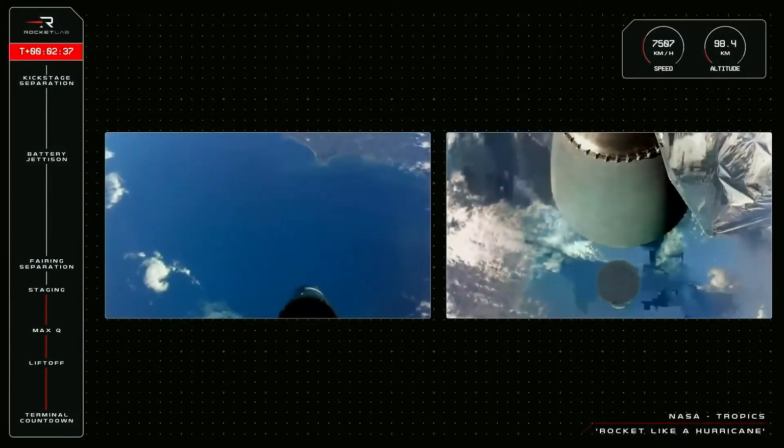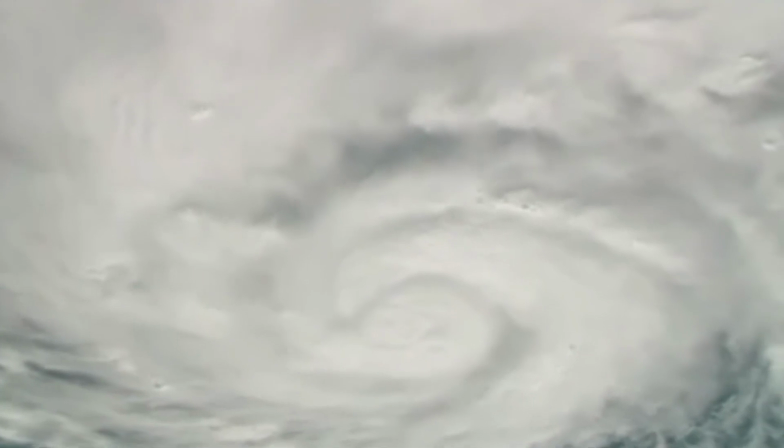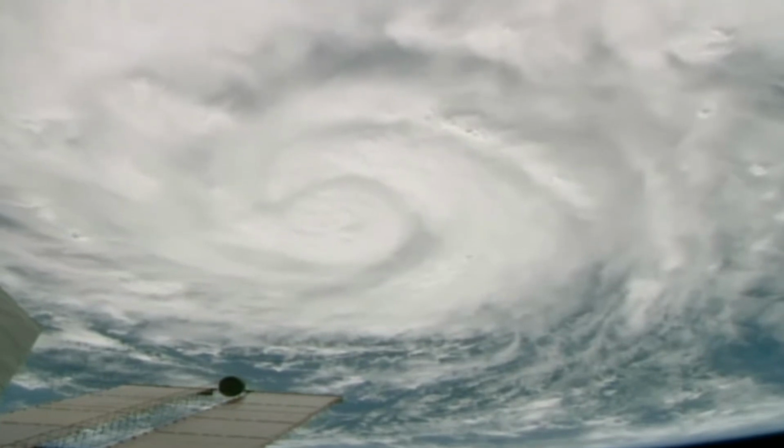And maybe this gets to the point where other parts of the world are able to borrow this type of technology. If all goes according to plan with this mission, the data from the just launched satellites can be used to help forecast the current hurricane season. For MyRadar, I'm John Zarrella.